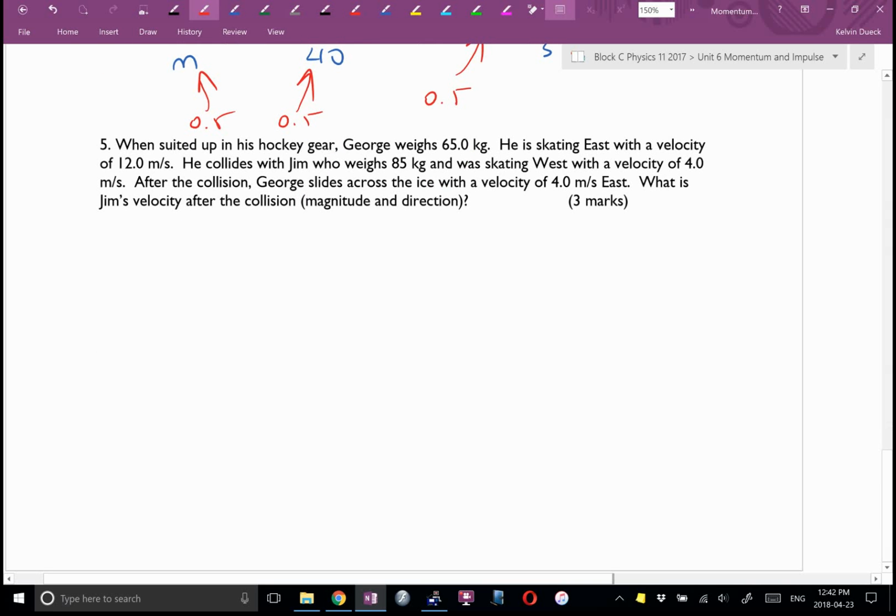Last one, collision. This is a job for conservation of momentum. I see directions. I'm going to call George mass A, and I'm going to call East positive. I'll call Jim mass B. The other thing I could do is I could use G for George and J for Jim, and that would probably be clever as well. West, negative and negative. And after the collision, east is positive. Here we go.